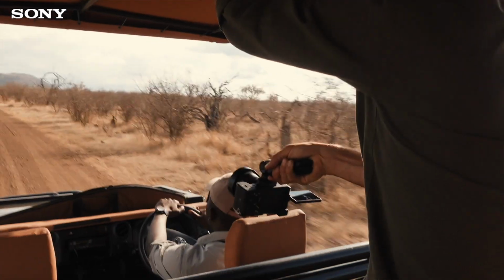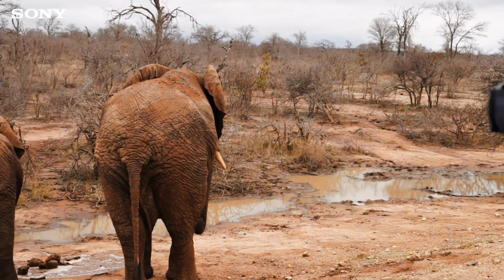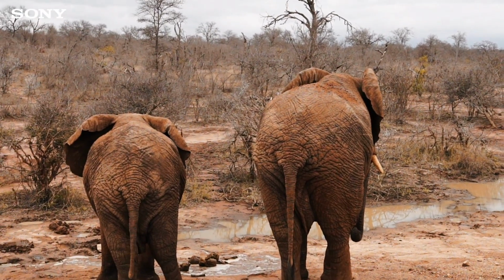I've used it for so many different things on this trip to get so many different angles, and it's just so incredible with the amount of things that you can do with an articulating flip screen. So thank you very much, Sony. That is one of the coolest features on this camera.